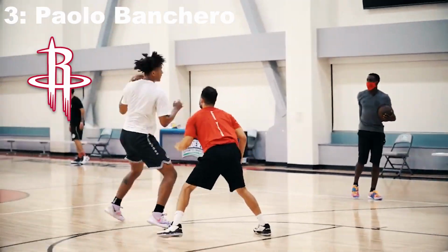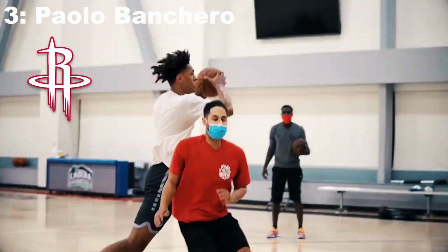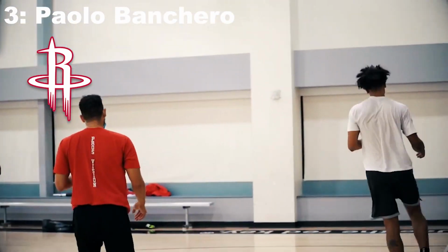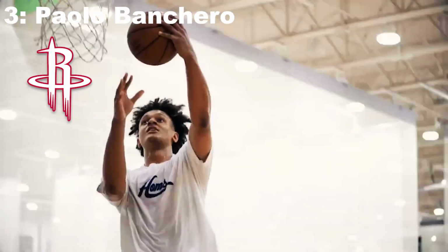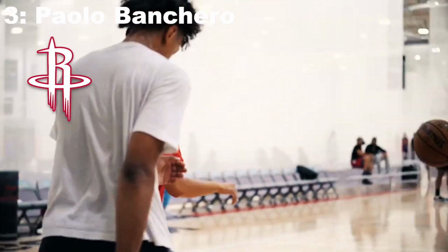Up next, with the third pick, the Houston Rockets select Paolo Banchero from Duke. For a while, this was seen as a top 3, but the longer we go on, the more it seems like Holmgren and Smith are pulling away from Banchero.